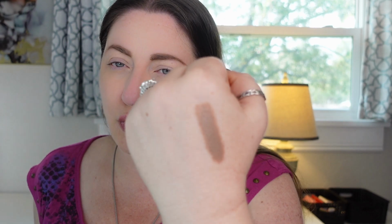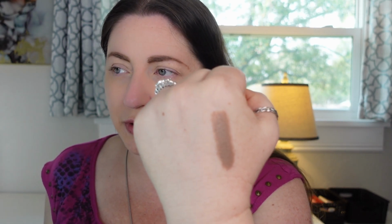I think this is a great neutral contour shade for light skin tones. I think what people are saying about the shades in these is that they are perfectly matched for the range that they have in neutral contour shades, because we've seen a lot of companies call their stuff contours recently and they have a lot of warmth to them. They look more like bronzers.